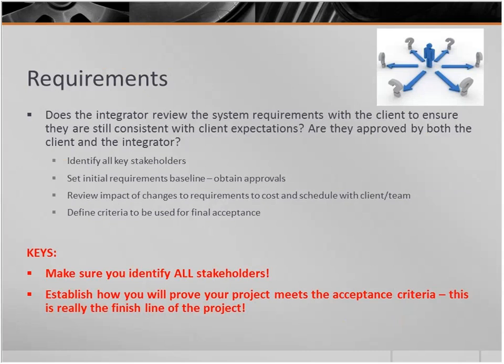So requirements, that's another one. How do we validate requirements? Do you review the system requirements with the client to ensure that they're still consistent with the client's expectations? Lots of times, the client built their request for proposal. They had a set of expectations in their head. We bid against those expectations. We're going to deliver to those. But when you get in that client kickoff meeting, you realize some of their expectations are changing.